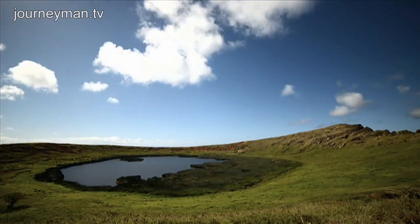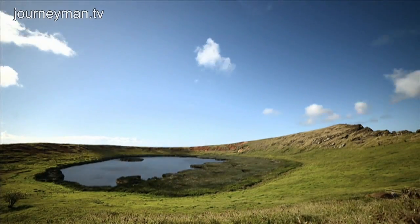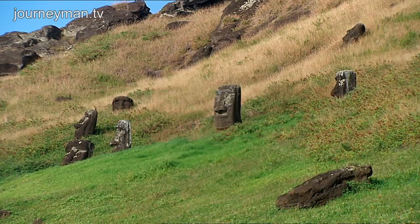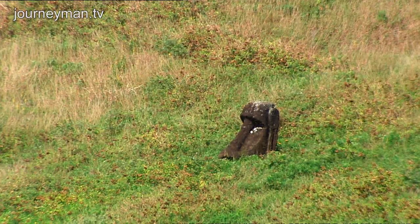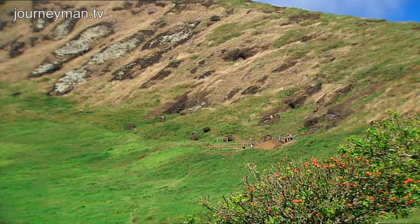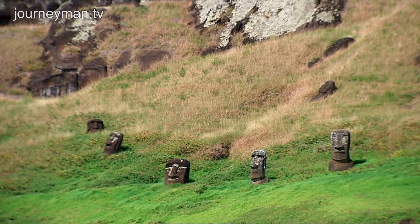The inner rim is a place of privilege, off limits to all but a few. Nearly 400 statues remain in various stages of creation. Were they abandoned in haste? And if so, why? War? Famine? Or were some of them just not up to scratch? It's like walking into a factory where everybody's assembling cars and they say, okay, guys, this is finished. And then you find all these cars in the line of assembly.